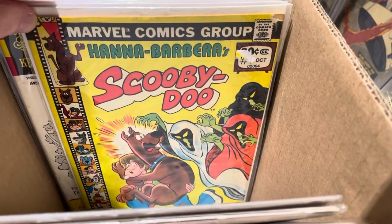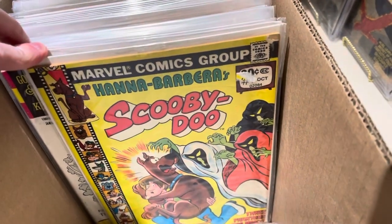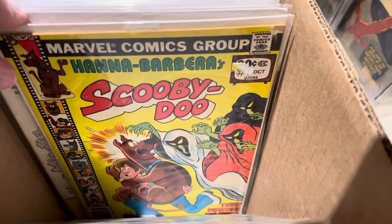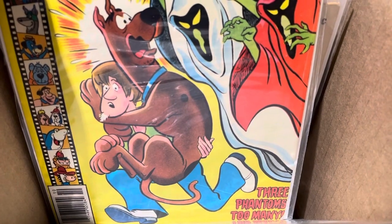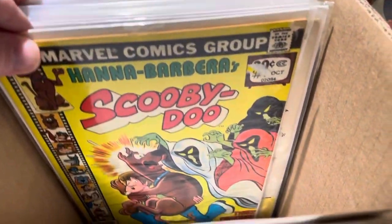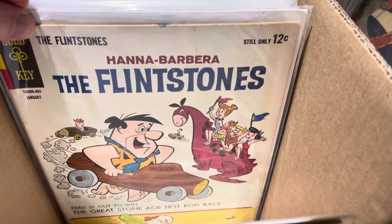And then we have Hanna-Barbera Scooby-Doo. And this is the first appearance of the shark guy. I think, I'm pretty sure. You might have to check that one. But see that shark right there? I think this is his first appearance. Something shark. Sammy the Shark or something like that. I forget his name. Okay, and then we got another one.